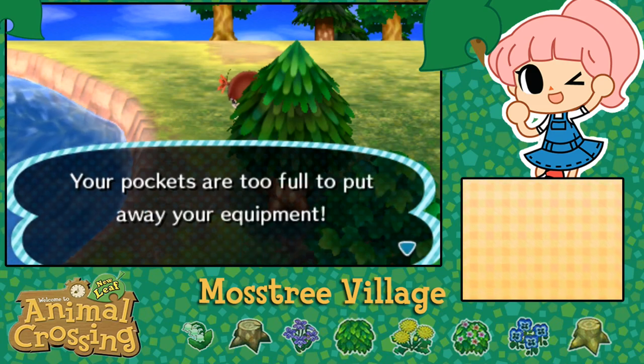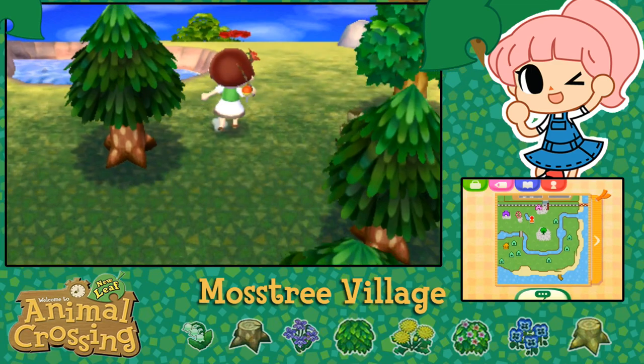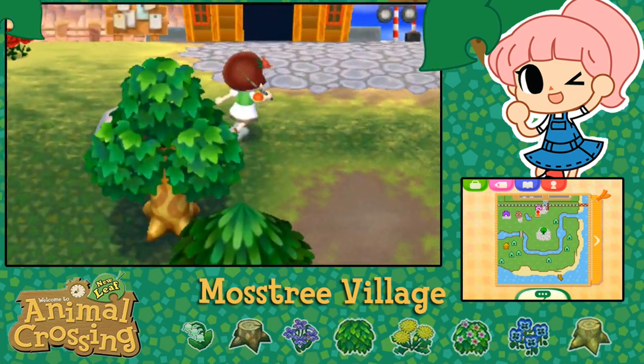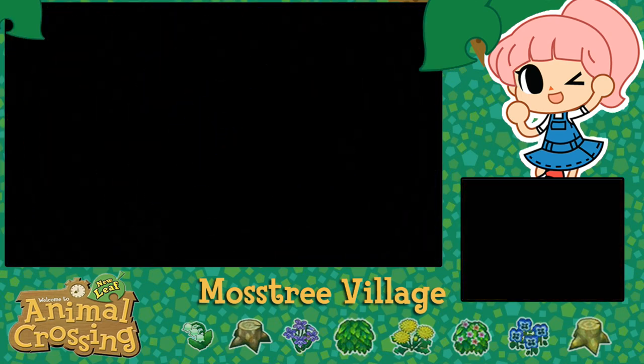Oh no, my pockets are too full again. Okay, phooey on that. We're just going to have to go straight to the museum, I think. And let's just take our items over to the museum. I think Blathers is going to be quite happy. And then we can look for that fossil in between the tree. There's just so much to do every day.